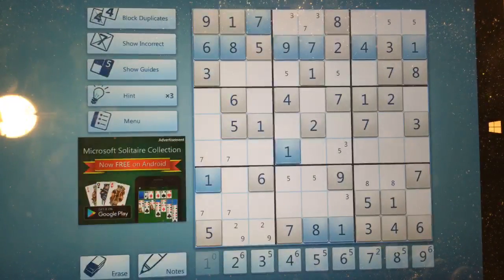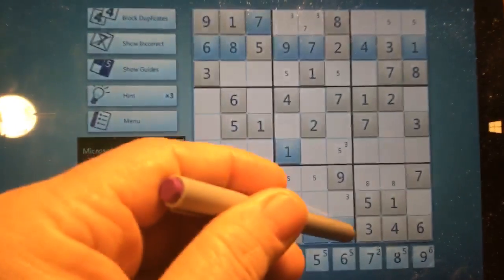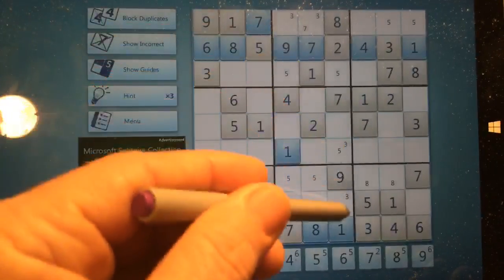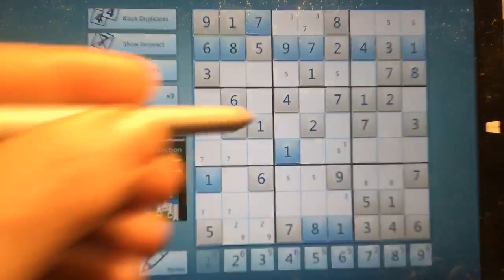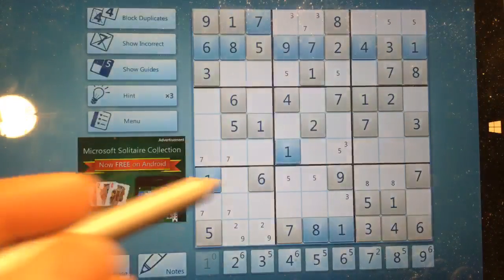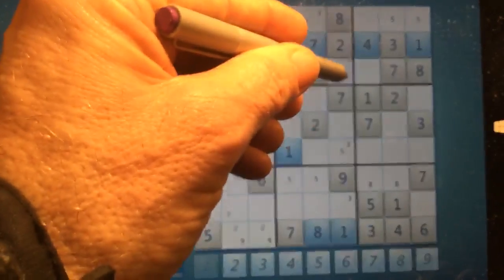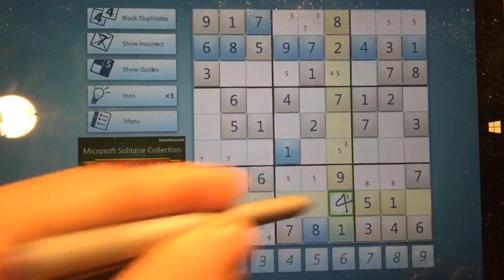So now we've got 4 blanks in this column, 4 empty cells. So let's see. 1, 2. Can the 3 go here? No. Can the 3 go there? No. But it can go in either one of those 3. What about 4? Look at 4 can't be in either one of those 2. Do we have enough information? No, we don't. So 4, again, we're looking for potential pairs. We're not going to find it here, but 4 can either go there or there.